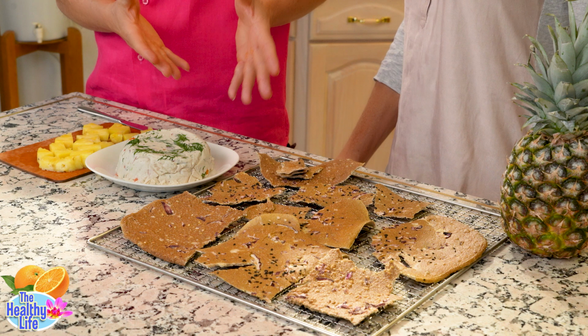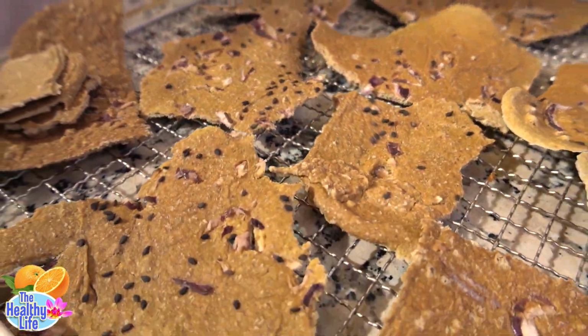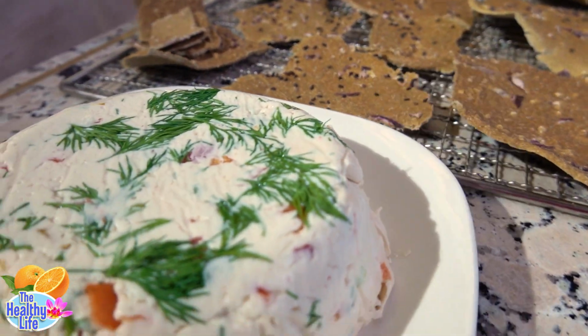So I like to use her stuff. You've seen the buckwheat cracker recipe. Look at this, look how good this is. I just made this batch. It's so delicious. Really good, yeah. And then she just made this cheese, which you can see the recipe for.